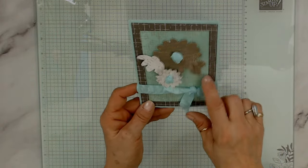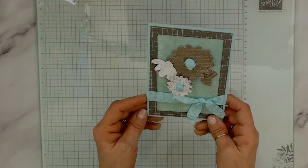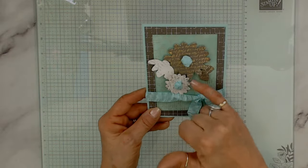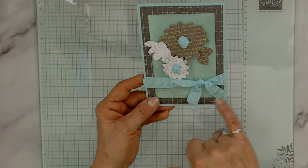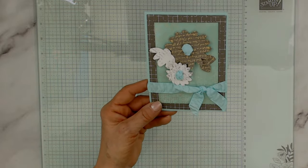And I did this because with this paper, the nature sweetness, you can do the resist, and that's what it was. And this was the daisy. See, even if you get the paper, you don't have to have the set, you can mix them. And I want to showcase the ribbon of the celebration.